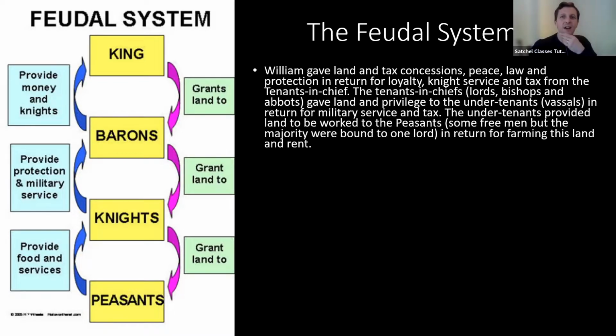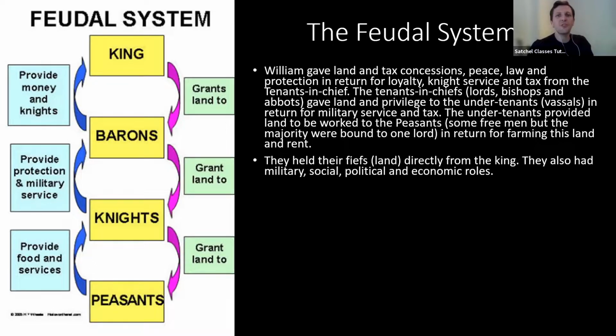Now, tenants in chief are the lords, the bishops, the abbots, who gave land and privilege to the undertenants, the vassals, in return for military service and tax. The undertenants provided land to the peasants. Some of the free men, the majority are bound to one lord, in return for farming and land and rent. So essentially, tenants in chief are kind of basically the knights in this hierarchical system. Okay, so they held their fiefs, known as land, directly from the king. So they are only allowed to have it because the king says they can have it.